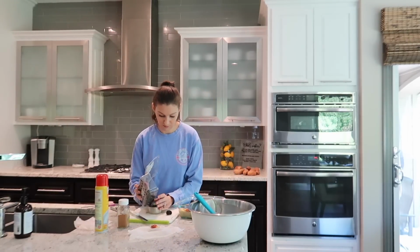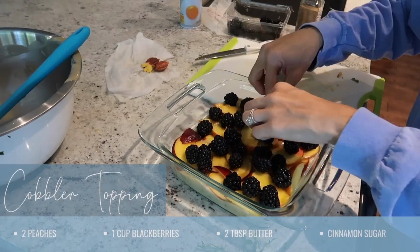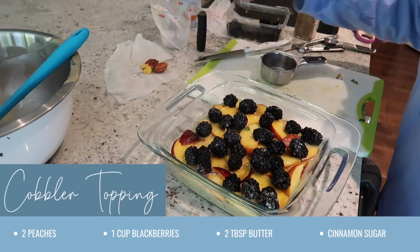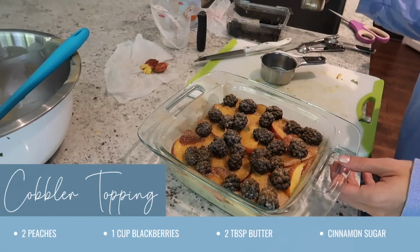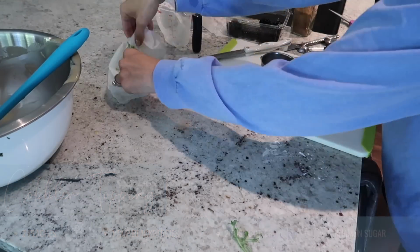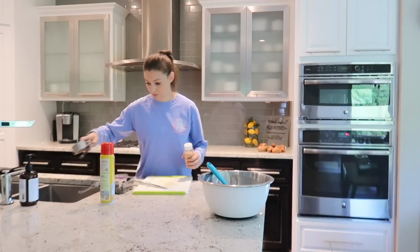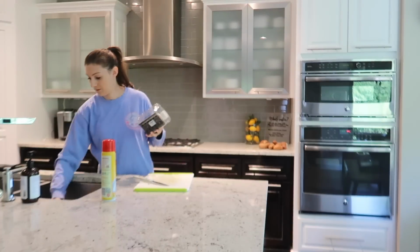It turned out great. But I sprinkled those berries on top of the peaches, add another 2 tablespoons of melted butter on top, top it with some cinnamon sugar, and then you can stick it in the oven at 400 degrees for about 30 to 35 minutes, and then let it transfer to a cooling rack and cool for about 30 minutes before you jump in and eat, if you can wait that long.